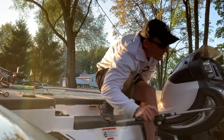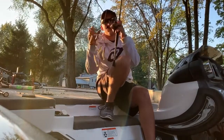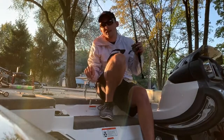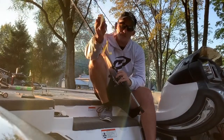Here is the one that I have been playing with more and more lately, especially on smaller bodies of water. Like, I'll name drop a few: Klinger, Six Span, St. Joe River. And that is the Shane's Baits Mini Blades of Glory. It is a bad dude, guys.